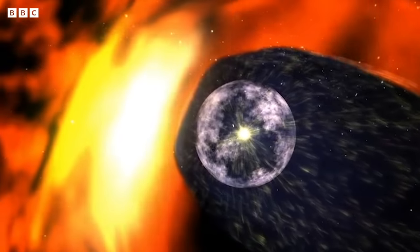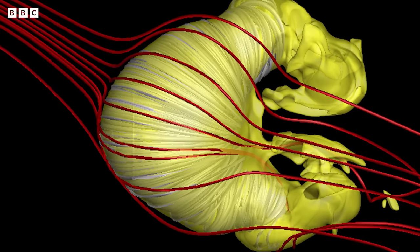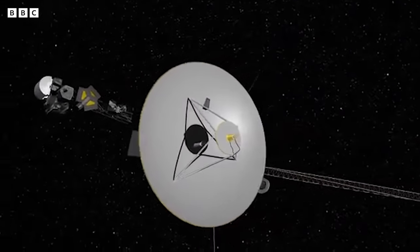And more than that, I was finding that it has a cool sun shape, two horns with a void in the middle. It was just a shock to realize that something as basic as the shape of our home is completely different. And all of this was discovered by a small, extremely low-tech probe more than 10 billion miles away.